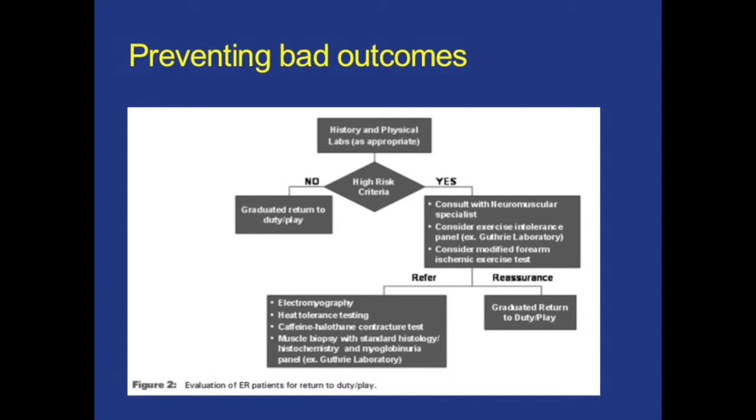Consider an exercise intolerance panel, and that would be something that I would perform in consultation with an expert, such as Dr. O'Connor or a neuromuscular specialist, somebody from CHAP. Get in touch with these experts, these resources who handle these things on a regular basis and can perform and interpret those tests with us. So when we perform that high-risk workup and we see some interesting findings, then we refer or further workup as indicated, or we reassure the patient and allow them to return to training or return to play.